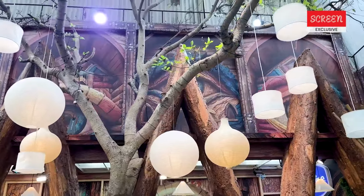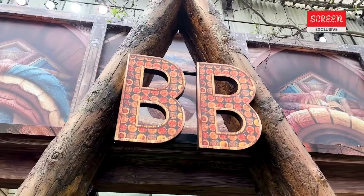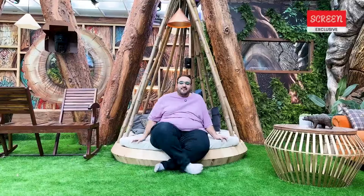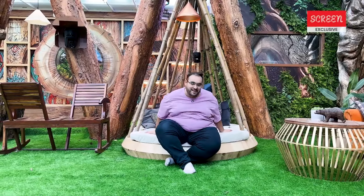But what I also like is the wooden influence, the cabin in the wood theme that is so beautifully infused into the show. While last year there was a Trojan horse right at the entrance of the washroom where the contestants were seen chilling, this year it is this fantastic cozy space where you will see them hanging out.